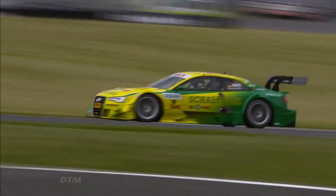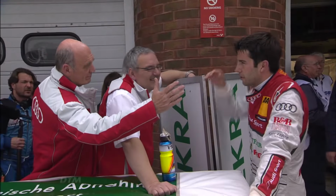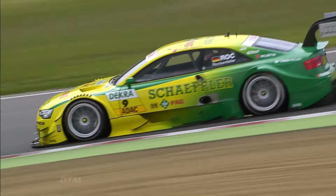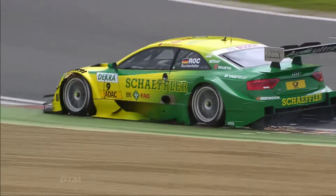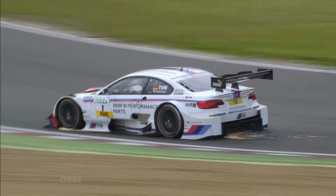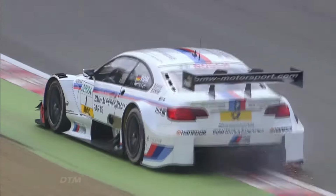Mike Rockenfeller was on the pole a year ago here at Brands Hatch. This time, well, he was quick again. P4 for Rocky. I had the chance probably to go in the first row, if you see the gap, to P2, and therefore I'm not completely happy. It's really important to be here in the front on this grid for tomorrow, but P4 is not a bad position.